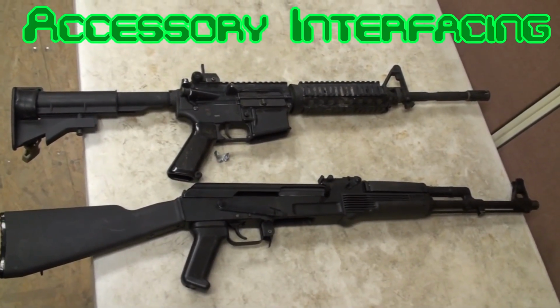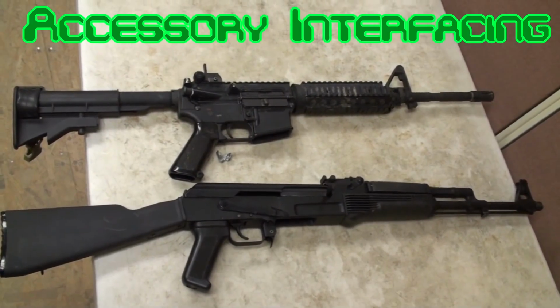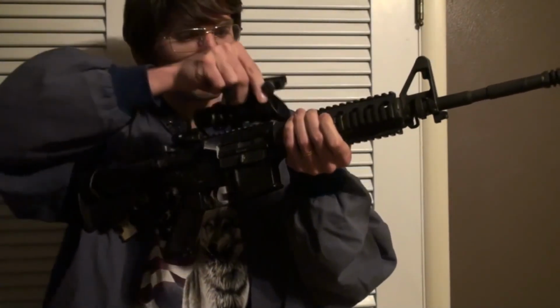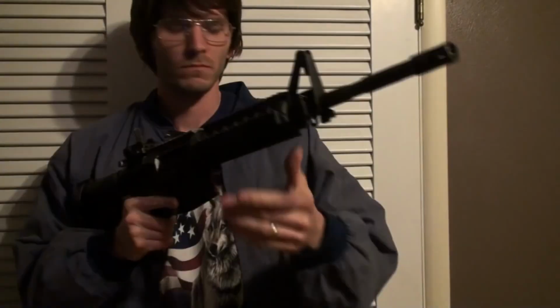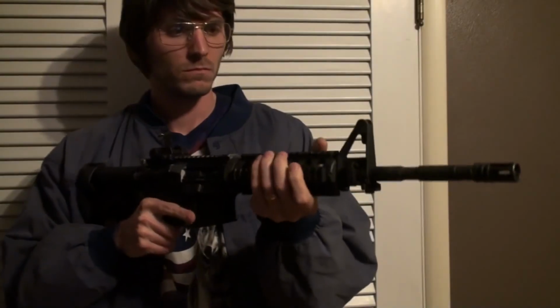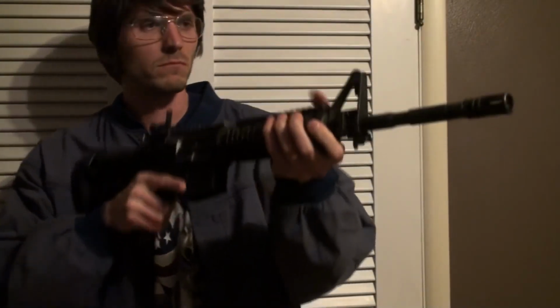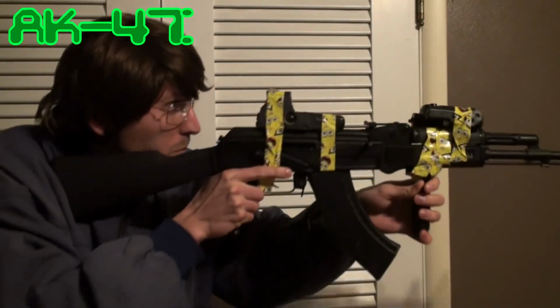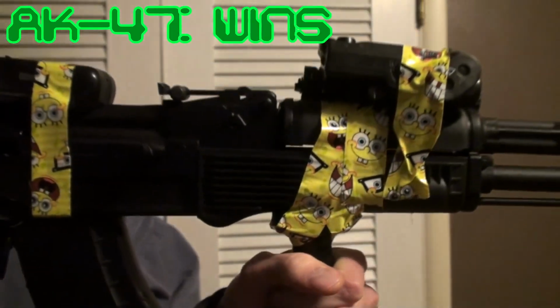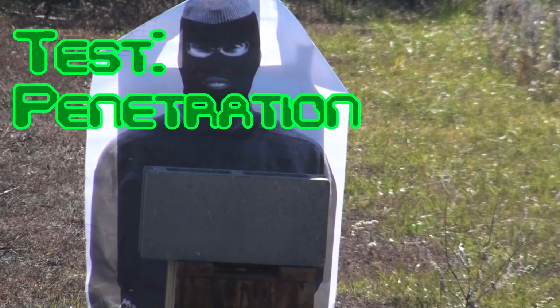Sorry about that. Accessory interfaceability. The M4 rifle has no provision for mounting any kind of accessory or optic whatsoever. Good job, Eugene Stoner. The AR is covered in uncomfortable, abrasive, bumpy nubs, nothing that a bench grinder can't take care of. The AK-47 accepts an entire variety of optics and accessories. Its smooth contours and surfaces create a seamless transition from the accessory to the host weapon.